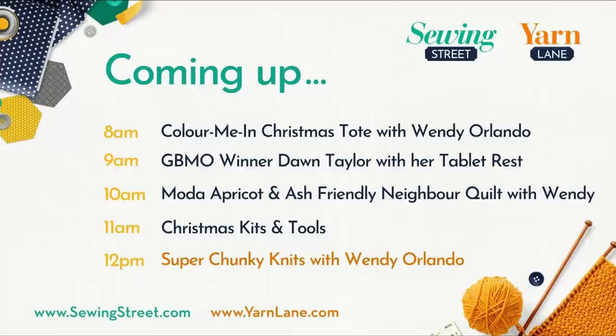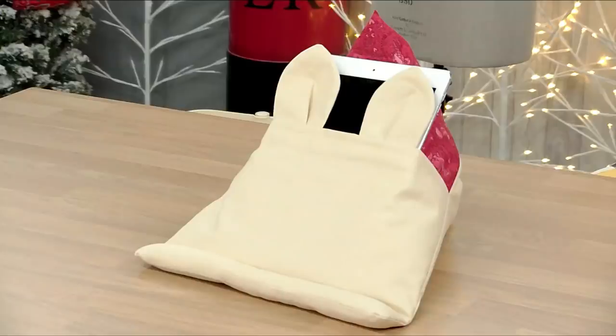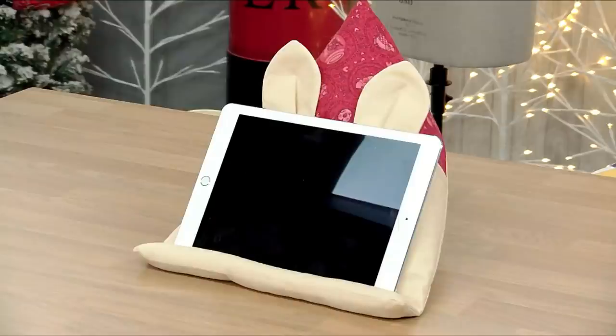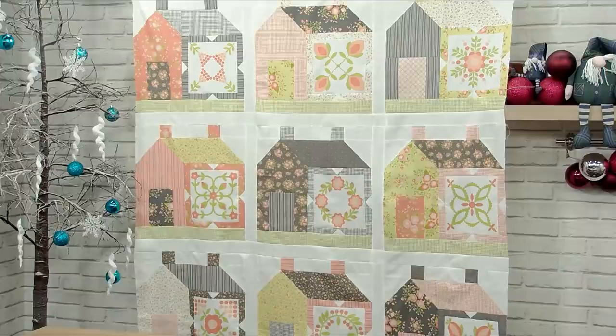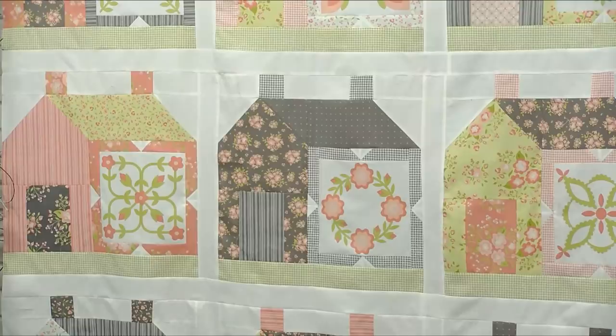Right, okay. So then we've got the Great British Makeover winner Dawn Taylor with her tablet rest, her world famous tablet rest. There it is. Then we've got Moda Apricot and Ash Friendly Neighbour Quilt with Wendy. Couldn't fit Orlando on that time, obviously. She did not design that one, the quilt. She's made it. There it is.